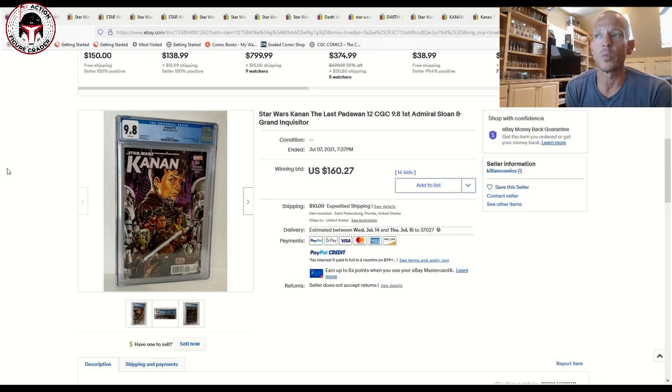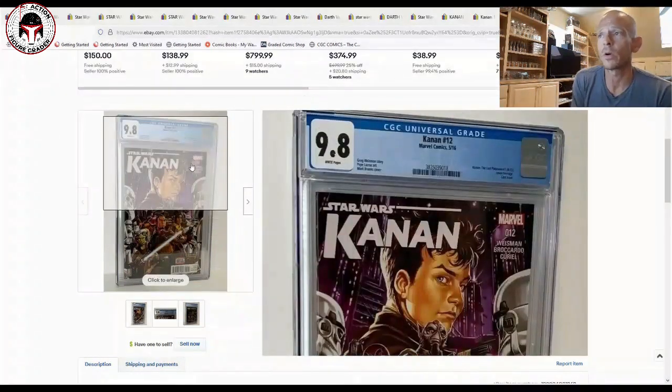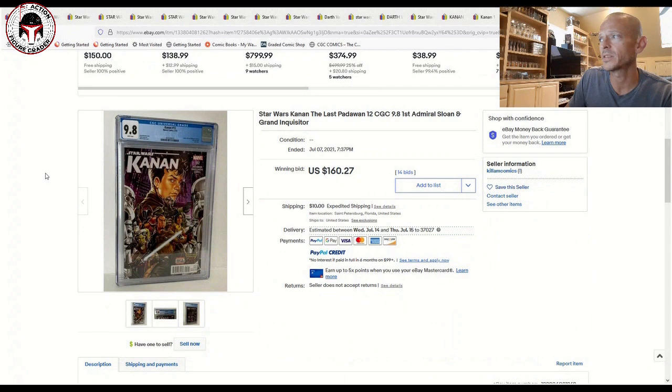Next one, this is Kanan number 12. This is a minor key and one I have in my collection and I've shown on the channel before, but this is the first appearance of the Grand Inquisitor. So, the first full appearance of the Grand Inquisitor. I wanted to show this one because I wanted to say that I got to preach patience on this, because I was able to pick this up for 60% less than this one sold for at auction. It sold for $160. I was able to pick mine up for $100 plus $10 shipping, so $60 less than that. So this one sold for quite a bit more, but I have seen them sell for lower than that.